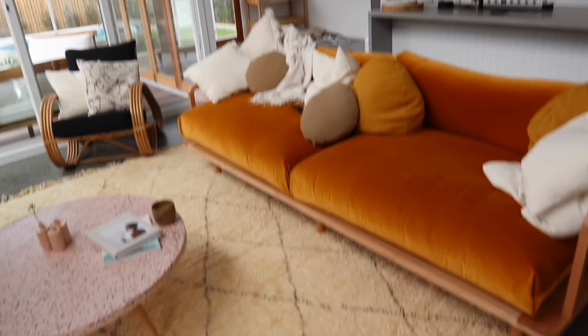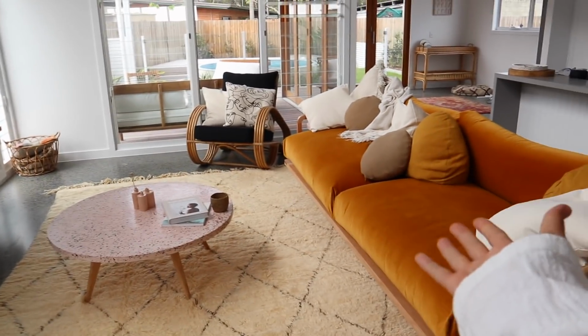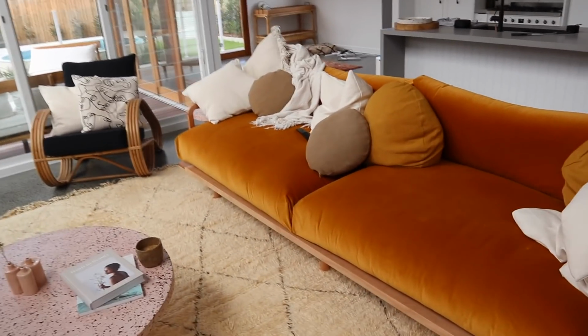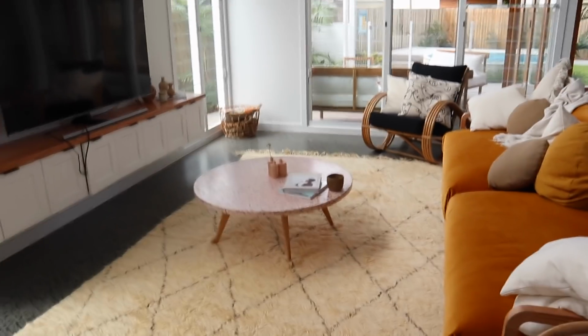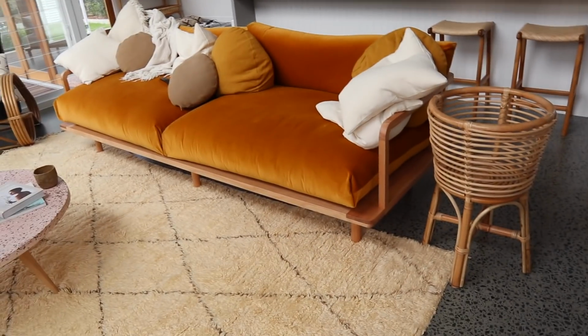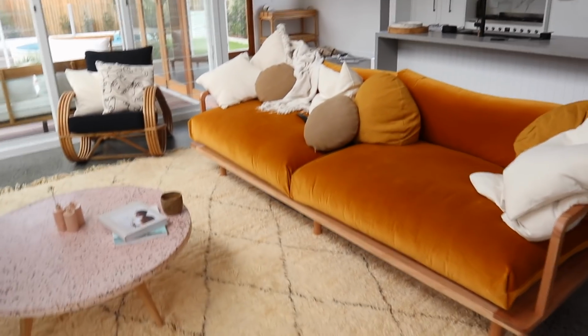Here's a mini lounge room update for you guys. No more bean bags. We got our couch after a long wait, but it was worth it because it is so beautiful. And we have this rug from our friends at Blush and Ochre, which is so nice and warm. Like, it just makes the space look so much more inviting and cuddly, which you want in a lounge room. I cannot wait to show you guys our house tour vlog when the house is all ready.